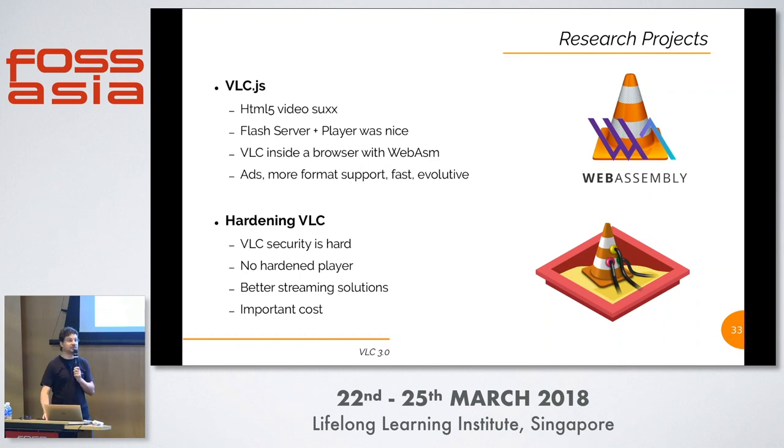So yes, it seems insane. It is actually kind of working. I can't do the demo because Firefox was updated and now it crashes. But we have now 720p H.264 video directly running on Firefox.